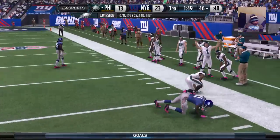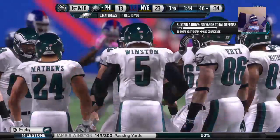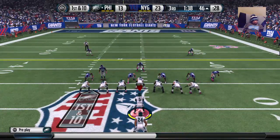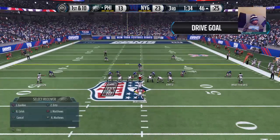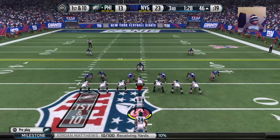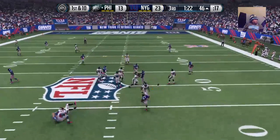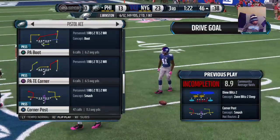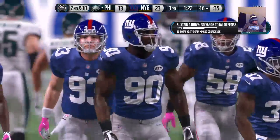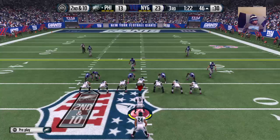Matthews with the reception. When you're behind in a football game, all you can do on the offensive side is just go out there and think about making plays and picking up first downs. Good job by the offense. They're back at the line after that catch for a first down. He throws. Inside the 50. Looks like they're in press coverage here.